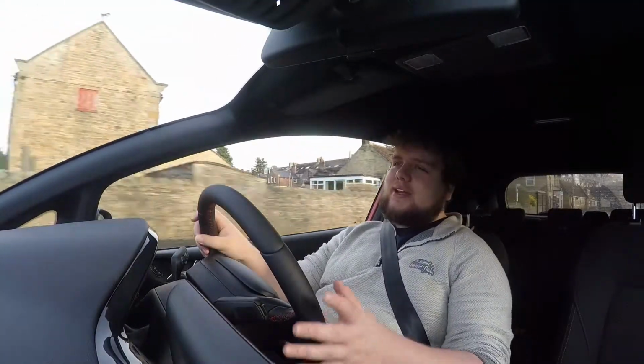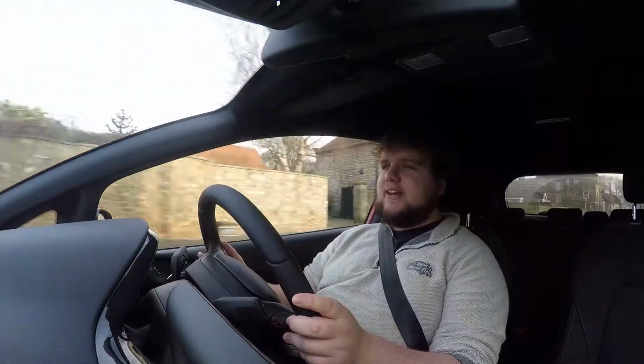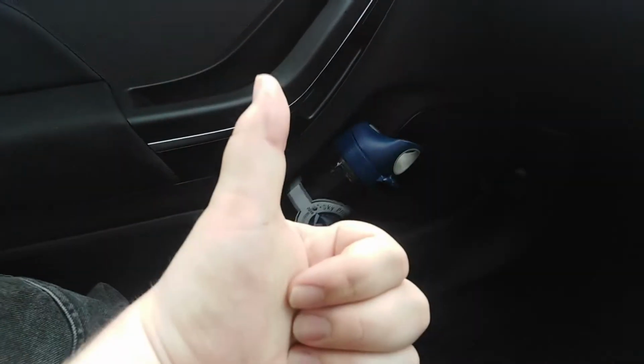Okay, so getting onto practicality, there's lots of little cubbies in this car. It's got fairly large, if slightly odd-shaped door pockets. It's got a little cubby just to the right of the steering wheel, which is the exact kind of place you might throw your car keys and then not be able to find them in your own car. I imagine it's probably best for toll booth change, isn't it?